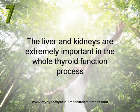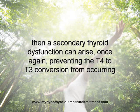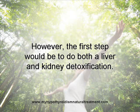The liver and kidneys are extremely important in the whole thyroid function process. When the liver is backed up with toxins caused by pesticides, food additives and pollutants, or the kidneys are unable to maintain a balanced pH because of excess acid, then a secondary thyroid dysfunction can arise, once again preventing the T4 to T3 conversion from occurring. The solution is to eat organic produce, especially fresh alkalizing vegetables, whilst avoiding processed foods. It is also important to steer clear of foods that form excessive acid, which includes coffee, sugar, alcohol and meat. However, the first step would be to do both a liver and kidney detoxification.